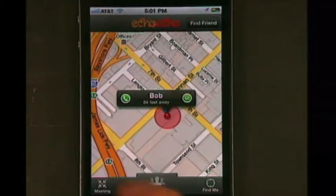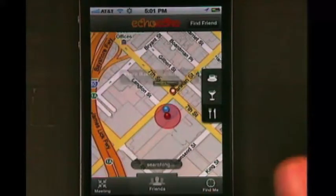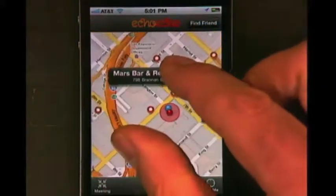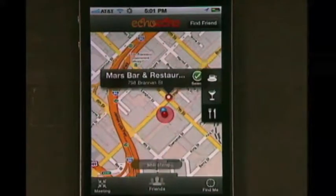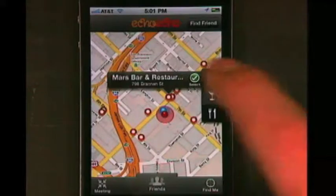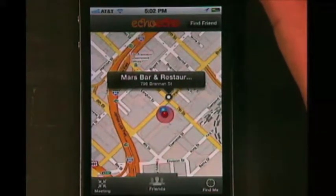Let's hit the meeting place button. We hit the meeting place button. What we see here is an overlay of 3 different categories we can do. Let's zoom out a little bit here. So we can see coffee shops or restaurants or bars. So let's say we want to meet at one of these places. So let's hit the select button. So we hit the select button. Now we've sent a meeting place suggestion to the other person.